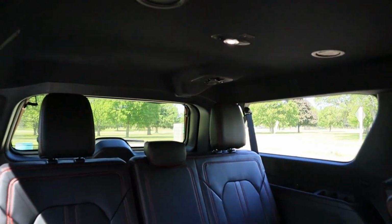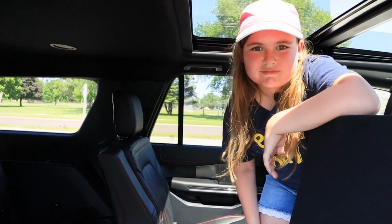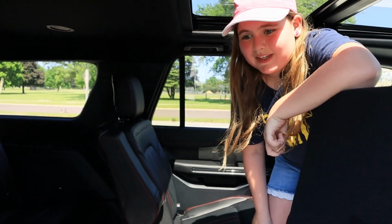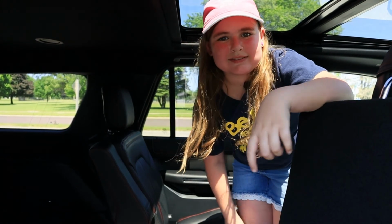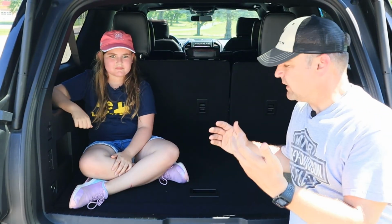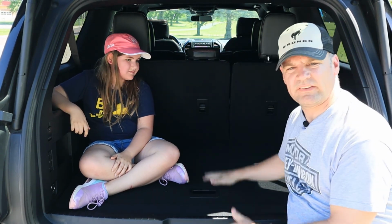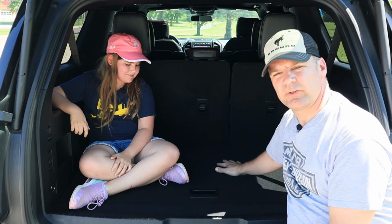Love having the rear vents. Like Addie said, it would be nice if the second row was cooled as well, but you know, we got what we got. So. Yep. Let's take a look at the back of the vehicle here real quick, show you the cargo space. Well, the great thing about the rear cargo on these things is even with the third row up, Addie's still sitting back here, and you got plenty of room for luggage.